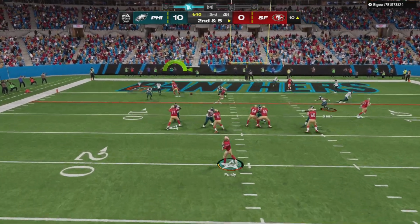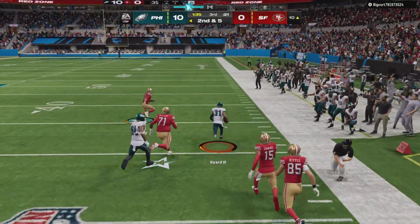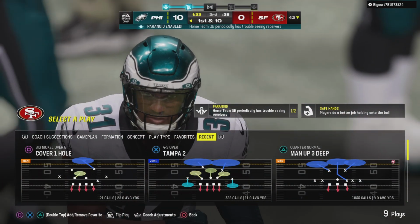Great working relationship with the guy throwing the ball, and they keep making the connection. Purdy now on 2nd down. And my goodness, another interception. Picked by Kevin Byard. And the Eagles are going to take possession as they've got it at the 42-yard line.